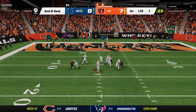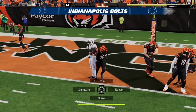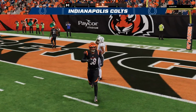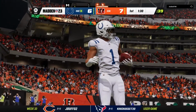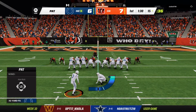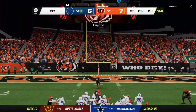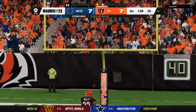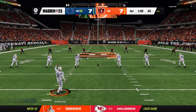To throw on 2nd down, Fowler. This is caught. Touchdown, Colts. Jonathan Taylor with career touchdown number 70. And the Colts are an extra point away now from tying this ball game. Extra point by Blankenship is up and good, and we are tied at 7.